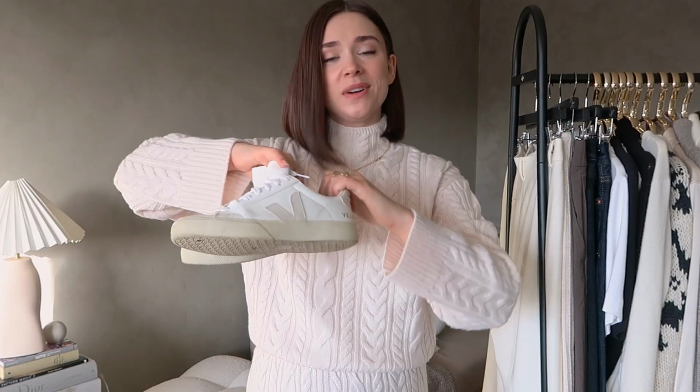And then I also have a pair of white sneakers, my Vejas. These stay in pretty much every single capsule wardrobe, so when it's not super snowy or very wet, I do tend to wear these when I can.